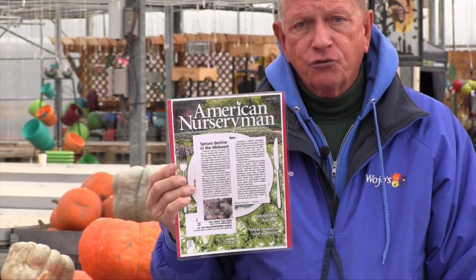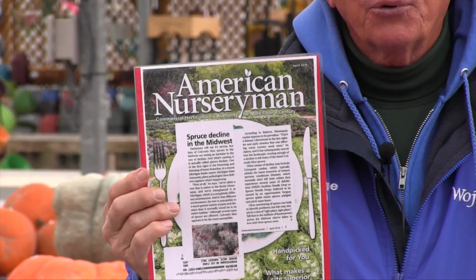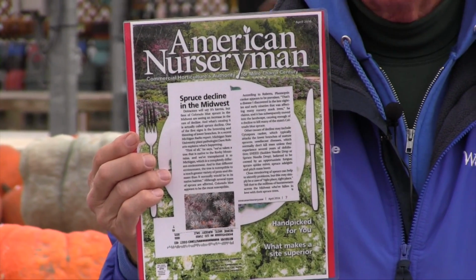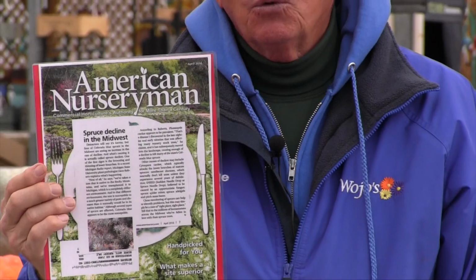The spruce decline in the Midwest is still an issue for us. Folks that have come in to purchase evergreen trees find that what we're offering are predominantly the versions of white spruce or the Norway spruce or the Serbian spruce. We carry a baby blue eyes Colorado spruce that is more disease resistant to these fungal issues. The Colorado blue spruce, imported from the West Coast, the Colorado area, is not as hardy in our area and is subject to the fungal issues that are taking these trees down.